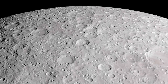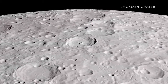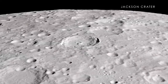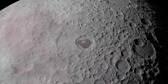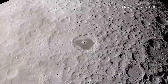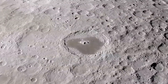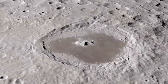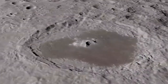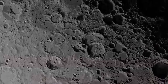Also, on the far side we find the Jackson crater, which, like the Tycho crater on the near side, has an extensive and complex ray system. In fact, this crater is often considered to be like a twin to Tycho. Finally, the Tsiolkovsky crater stands out as an excellent example of a far-side crater filled with a sea of ancient lava, known as a mare. It is particularly interesting to scientists and other observers because of its isolation from other similar craters, as well as its beautiful central peak.